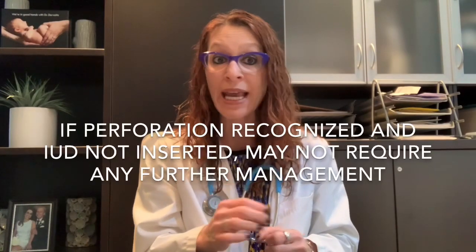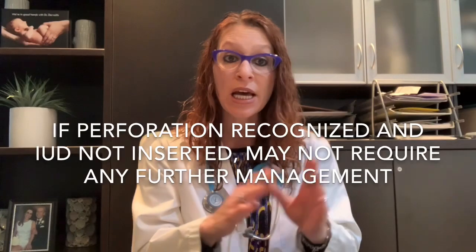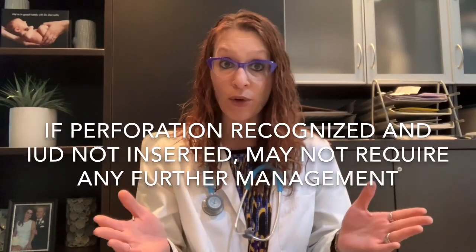Now, in some instances, the IUD inserter may recognize, prior to deploying the IUD, that there's been a perforation, and they may stop the procedure and not actually deploy the IUD. In those situations, nothing further may actually need to be done. That healthcare practitioner would talk to the patient about what had just happened, why they didn't deploy the IUD, what signs and symptoms to look out for, such as abdominal pain, dizziness, lightheadedness, and so on, and would give that patient instructions of where to go in the case of an emergency. But in most instances of a uterine perforation where the IUD is not deployed, the defect in the uterine wall that's created will heal spontaneously and nothing further may need to be done. It would be very rare for a surgical procedure to be needed in that situation.